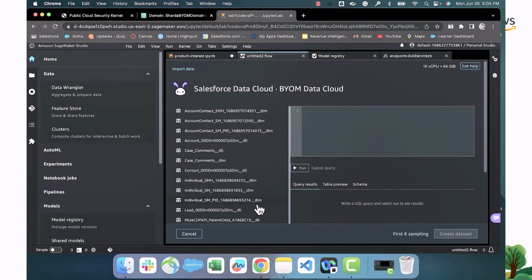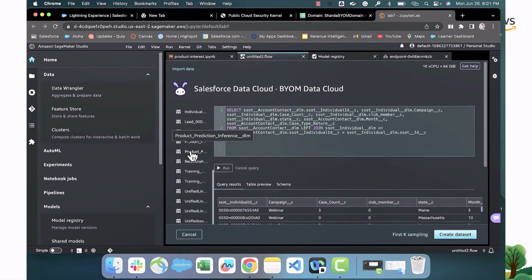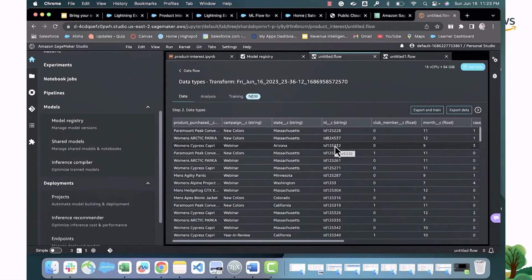Once that's done, the data from Data Cloud will be made available here on SageMaker, and these are the different data objects that we have. We call them data model objects, and you can also run a query on it. For example, over here, this is a sample query that was run. You can then create a data set.